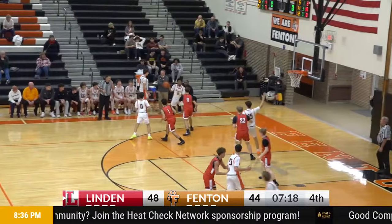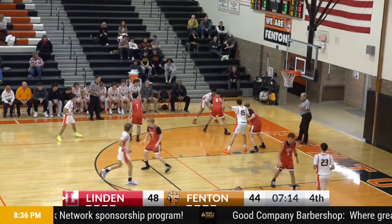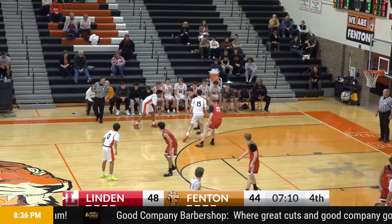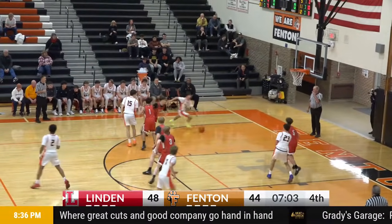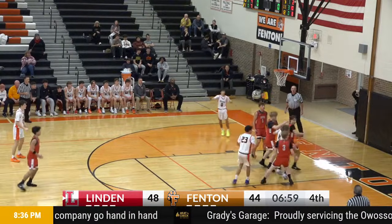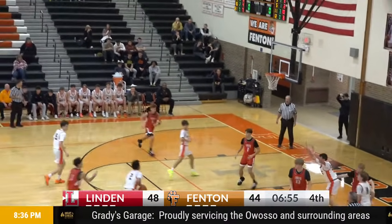Now inside, it's Shaman, back to Brown. Brown's been controlling a majority of the offense in the second half for the Fenton Tigers. Takes the screen, dishes it off to Taylor. Back to Shaman. Floater, no. Board and blocked by Moore. Fenton still hangs on to it, good hustle.